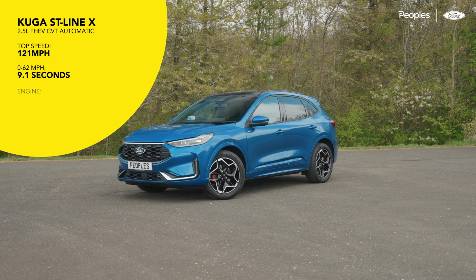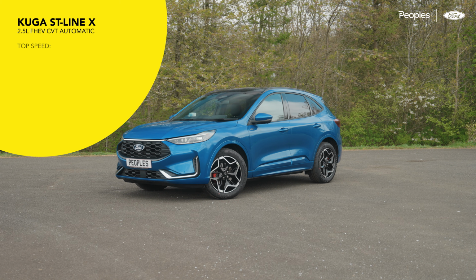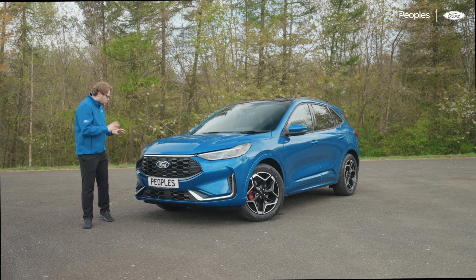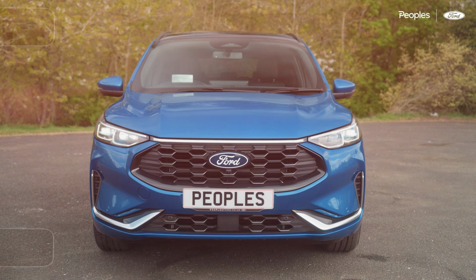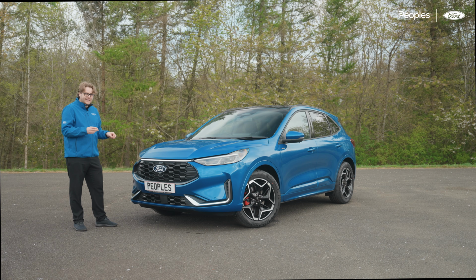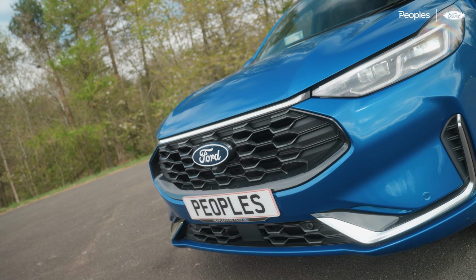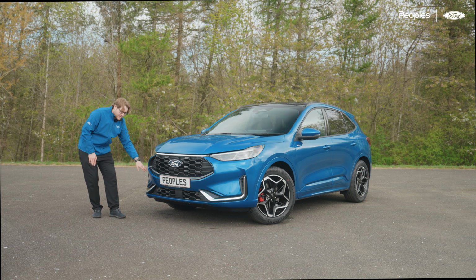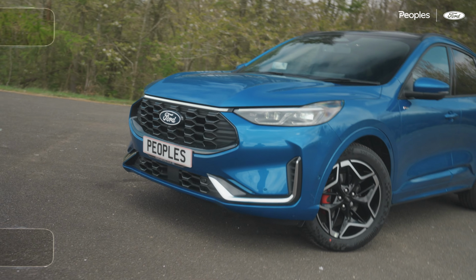The model we have here today is the full hybrid S-Line X, finished in the stunning desert island blue. Up front is where we can see the bulk of these changes, including these new slimmed down dynamic matrix LED headlights and this new and enlarged front grille. With this car featuring the technology pack, it also has this coast-to-coast light bar, which really brings this car to life. In the lower section of the bumper, I'm a huge fan of these fin details. They're accentuated in silver and they add to that muscular look of the front end of the new Kuga.